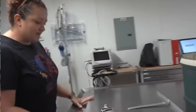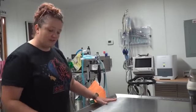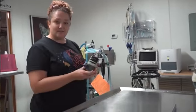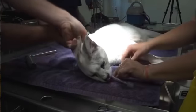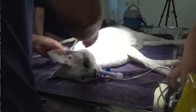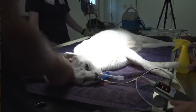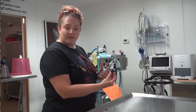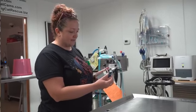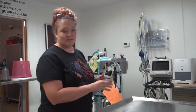While the cats are under sedation, it's really important to monitor their vitals. So one of the first things that you'll see us do is use this little thing, and it's a machine that shows us their heart rate and how well their body is oxygenating. So it'll show us the percentage of oxygen that's getting into their body. So we can put this little clip on their tongue or their ear or sometimes in between their toes, and it'll read the information and put it on the screen for us.